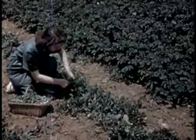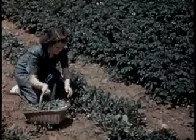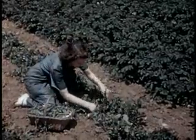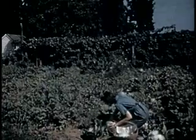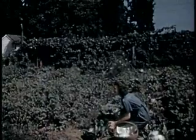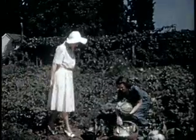Now the peas are ready. Excellent source of vitamin C. Cabbage, too, is ready to eat. Another excellent source of vitamin C, especially raw. It should be grown in every Victory garden.